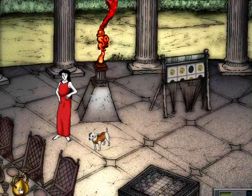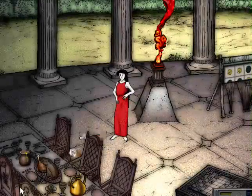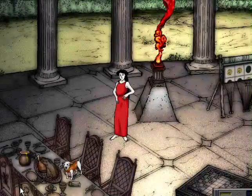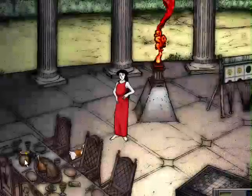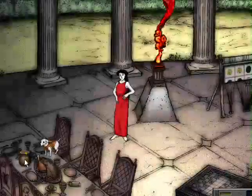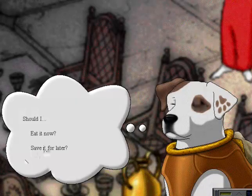Doesn't anyone around here drink anything but wine? No. People mostly drank wine. That's the funny part of it all. It's just there was like different types of brews, I guess you could call it. Should I eat it now? Save it for later. In terms of Circe's wine, though, hers was wine mixed with honey, with a little bit of a magic spell that would turn any who drank it into an animal of her choosing. Don't mind that last part. Should I eat it now? Save it for later.